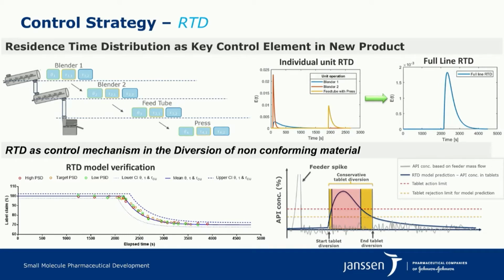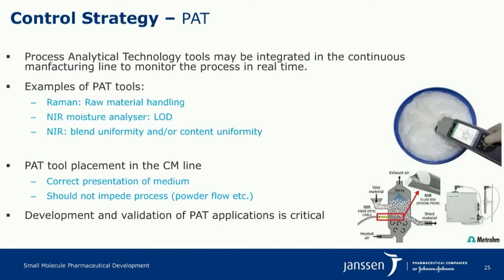Another great tool to control the process, and part of the control strategy, is PAT, as a standalone or in combination with RTD. Some people talk about redundancy, but I think they are complementary, RTD and PAT. And in addition, PAT might be a great tool to enable real-time release testing, right? So it's something we usually develop in parallel to the RTD model.